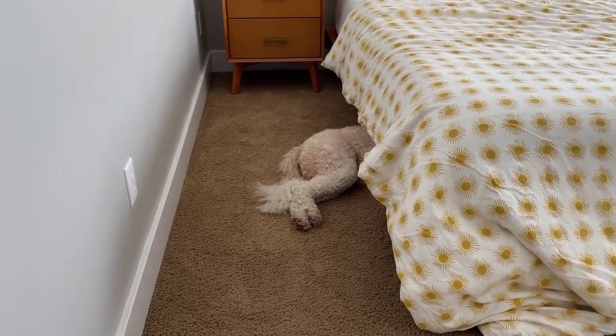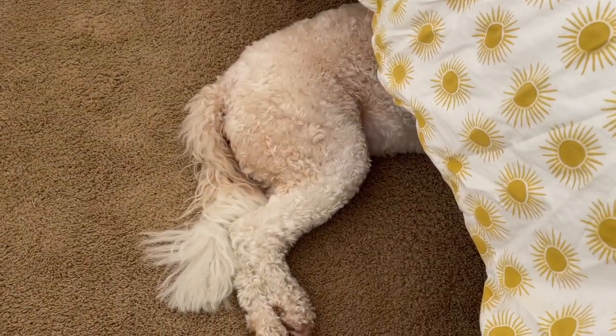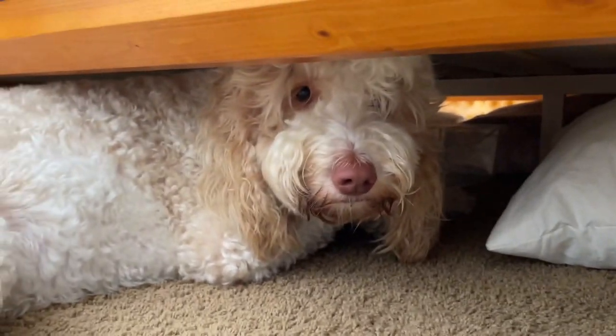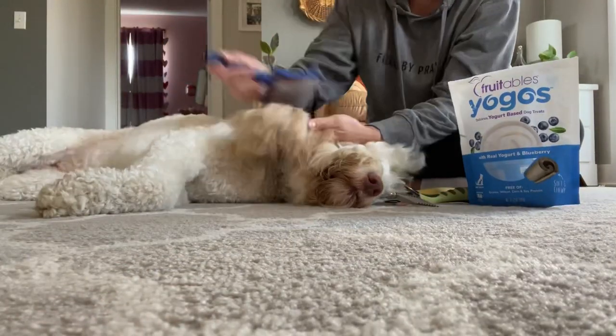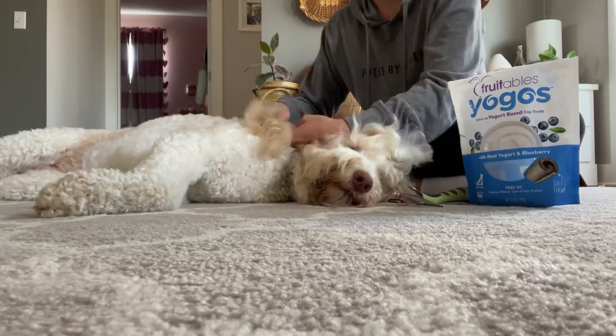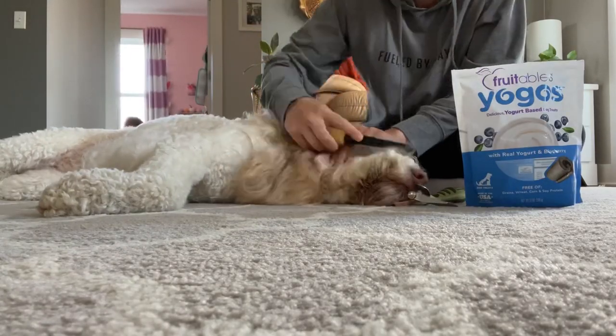Next, we're about to start brushing. I hadn't brushed her in about a week, and so she was really overdue, and she just wasn't feeling it. So this is her classic hiding spot. Once I finally got her out of her hiding spot with these treats, they have been her favorite. They are yogurt and blueberry based, which I thought was really cool and different.